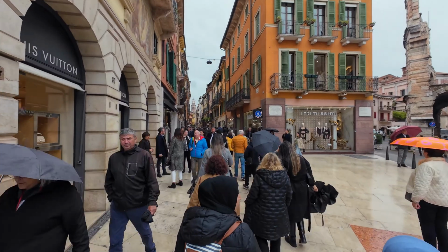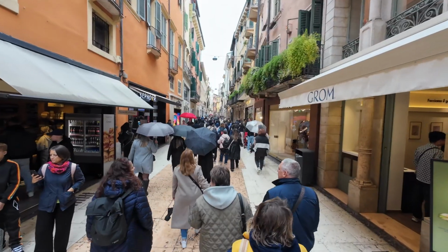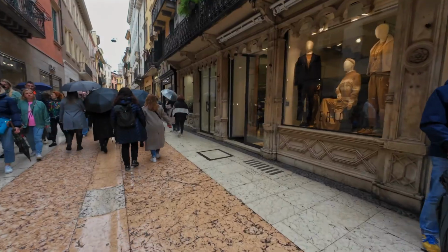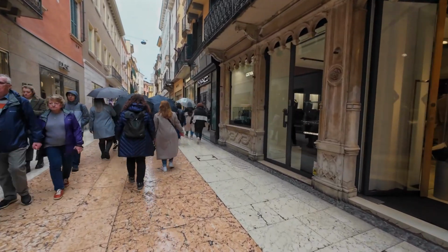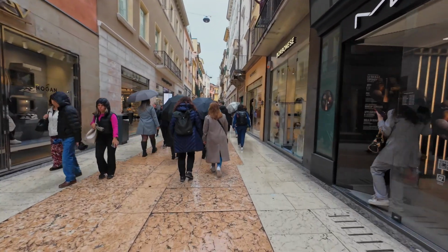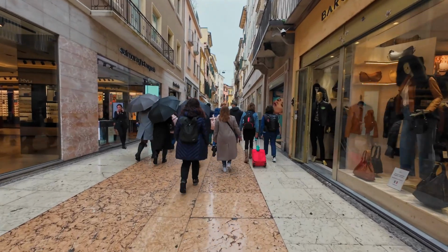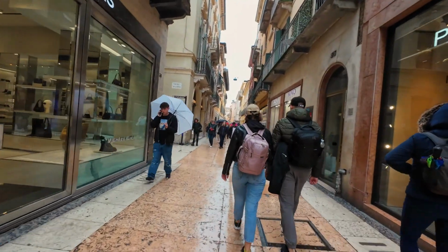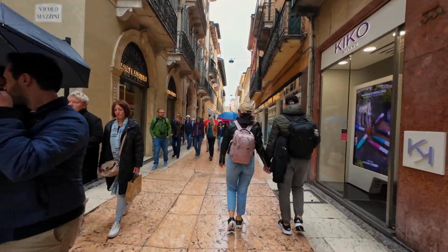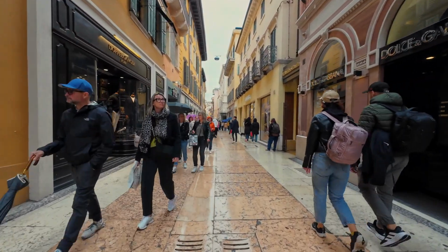If shopping's your thing, I did notice Verona had a large selection of nice shops. Now I know why Italians are so well dressed. I've never seen so many designer label shops in one street.